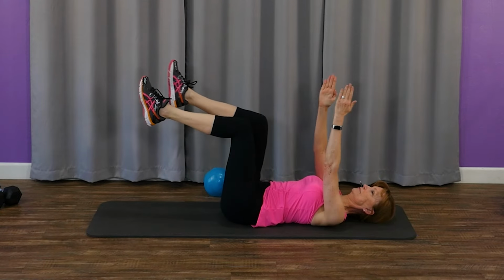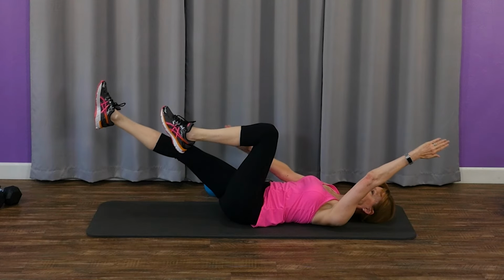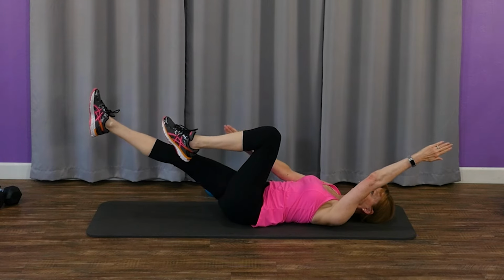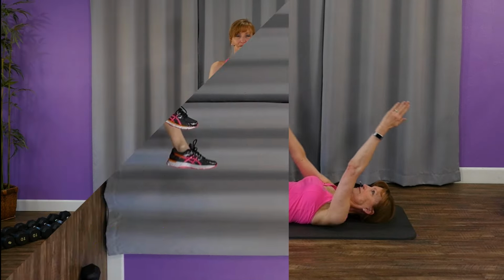Maintain a neutral spine throughout the exercise with your lower back pressed into the floor. Keep your movements slow and controlled to engage your core muscles effectively. Focus on stability and balance, avoiding any rocking or shifting of your body weight.